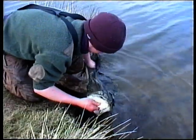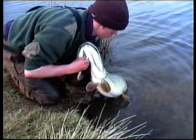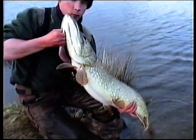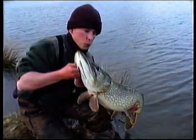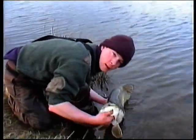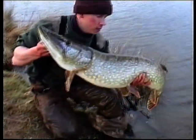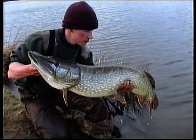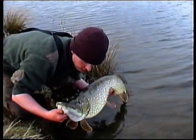Here we have Chris, at Sidewell Reservoir. He's had a 21 pound 8 ounce immaculate pike on a large Crucian live bait, about 30 yards out. His brother had a 22-10 from here a few weeks back, so they've done exceptionally well. I'm fishing next to him, I've had bugger all as usual. So he's done well. Slide it back.